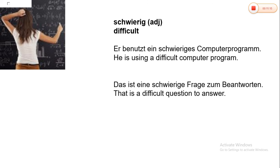Schwierig. Schwierig means difficult. He is using a difficult computer program. Er benutzt ein schwieriges Computerprogramm. That is a difficult question to answer. Das ist eine schwierige Frage zum Beantworten.